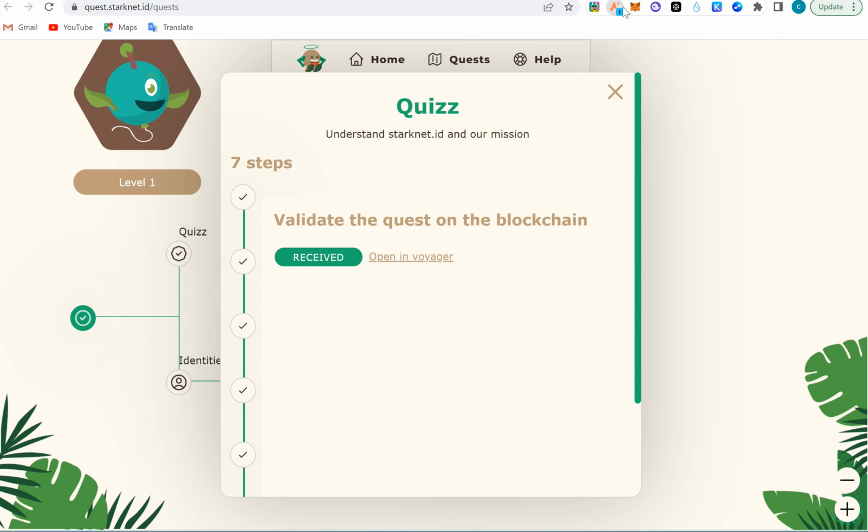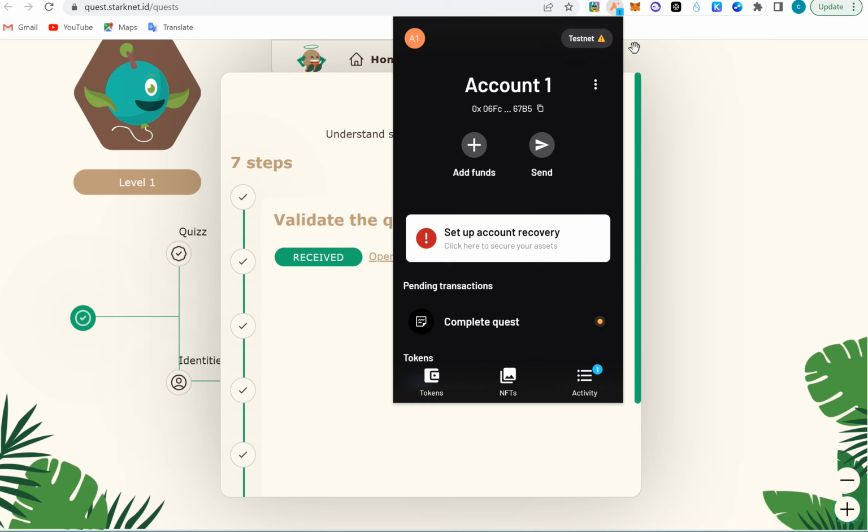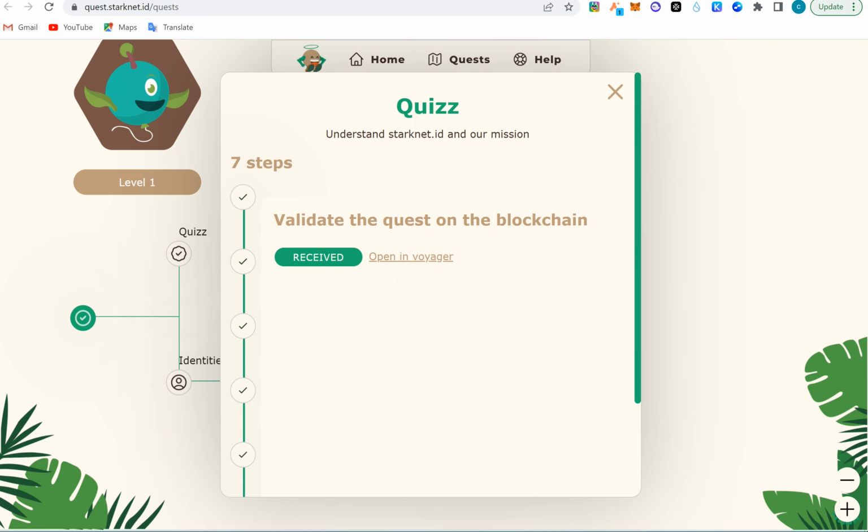Let's see. Okay, look at the transaction that is pending. Quest complete. Okay.